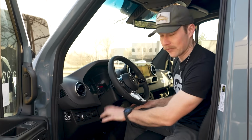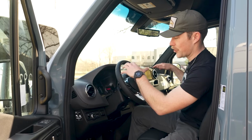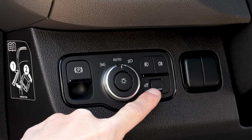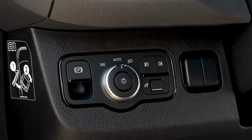Another small feature right here in this section is this little roller right here. What this does is it dims the brightness of your displays. So if you're driving at night and the displays are kind of blinding you, they're so bright, you can just roll this down, dim those displays, and then you have better visibility at night. Makes it a little bit safer driving.